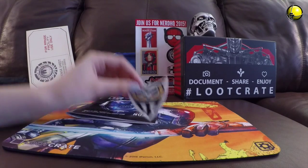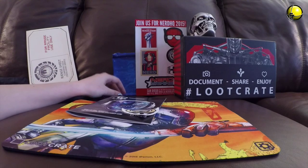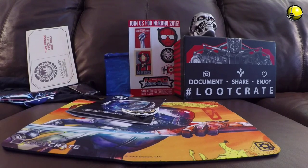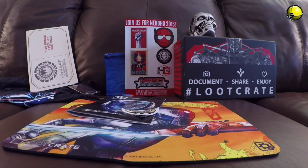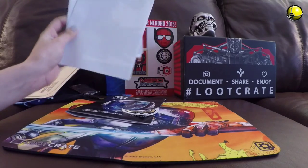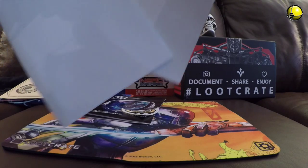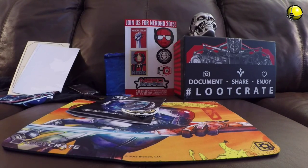And this patch is really cool. Just not sure where I'll put it. The button's cool. The pencil case is cool too. I could put brushes and junk in there. The stickers are neat. I think I might put them on my PlayStation. And then we're going to shoot these. With real bullets. Those guns don't get nerfed. Oh, and the shirt, of course, is really cool. That's a really awesome Loot Crate. Yeah, that's a really good Loot Crate.